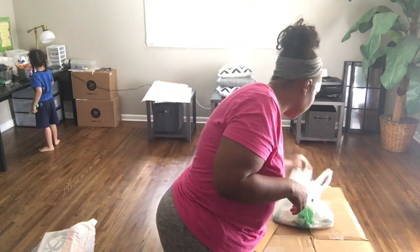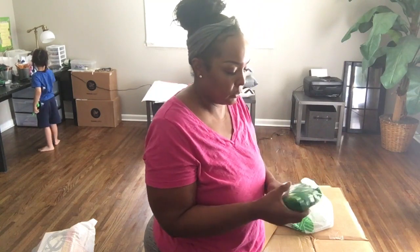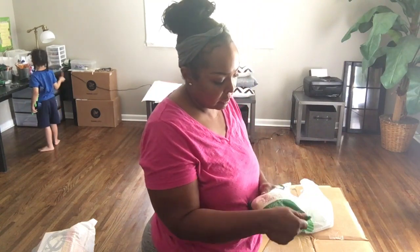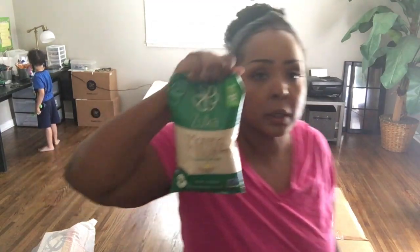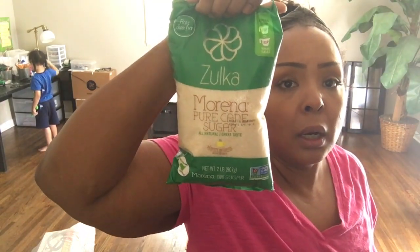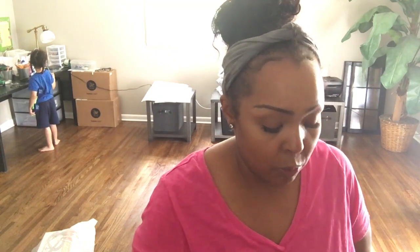Oh, I left off one thing. For those of you that don't use white sugar, this is a pure cane sugar, non-GMO. They actually sell this at the dollar store. And I didn't know. I was just walking through there, and I was like, oh shoot, there go our sugar. This is the sugar that we use all the time when we use sugar, because we don't use it that much anymore. But they had these 2-pound bags for $1, so I got 3 of these.